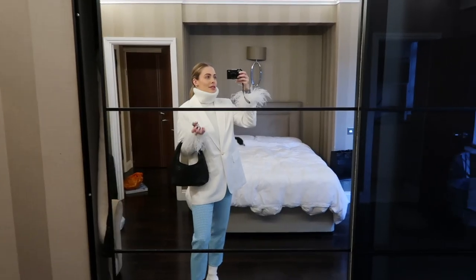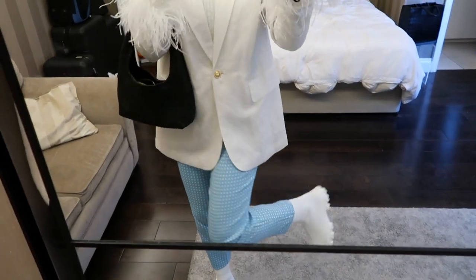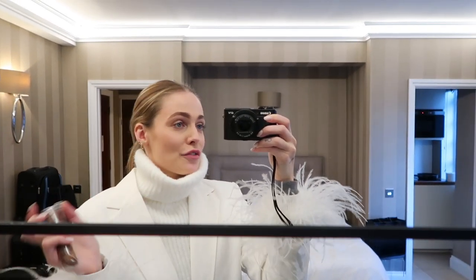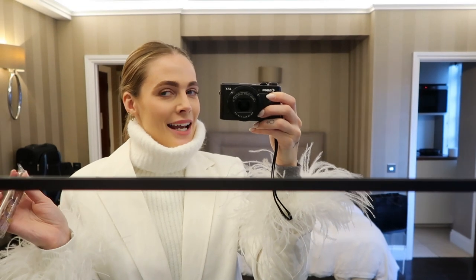Some hours later and I am on my way out. So this is the outfit. Some blue pants, blazer, my feathers. Trying to stay warm, but also a bit fresh. And it's 4 o'clock, so I don't know if I'm gonna make the light outside to take some photos, but hopefully. Let's go out and go on a little adventure.